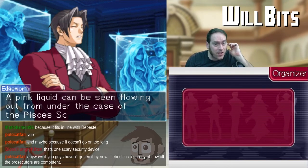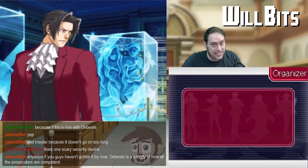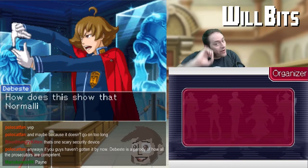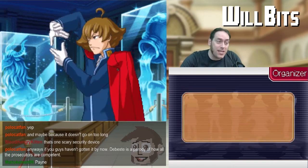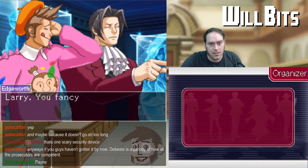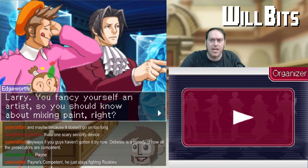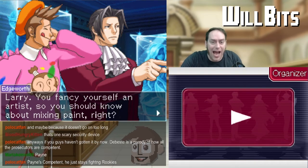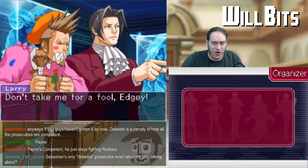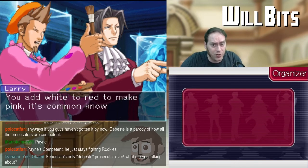A pink liquid can be seen flowing out from under the case of the Pisces sculpture. This is proof that the two chemicals were mixed. Hold on a second. I still don't get it. How does this show that normalium and fatalium were mixed? Since we have a self-proclaimed artist here, I'll let him explain. Larry, you fancy yourself an artist, so you should know about the most basic color theory that there possibly could ever be, right? What do you add to red to make pink? Don't take me for a fool, Edgy. I'll have you know I graduated from middle school. You added white to red to make pink.